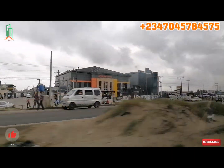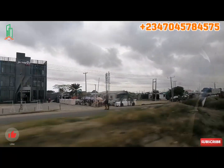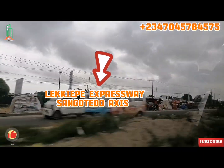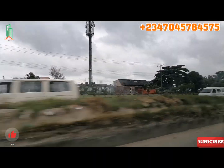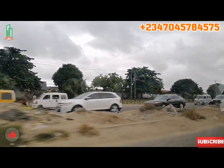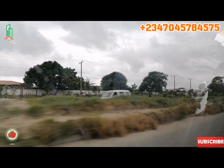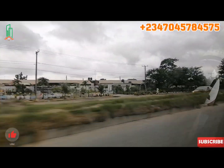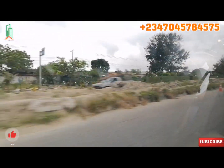So I'm starting this journey from the popular Shongotedo axis, which is the Lagos State Business School axis. From there, we are going to connect to the Abraham Adesanya axis, that is Aja. So basically, let's take a look at how property has appreciated in this area. Today's statistics have shown us that property in the Abraham Adesanya axis is going for 30 million to 60 million. That is the property range.